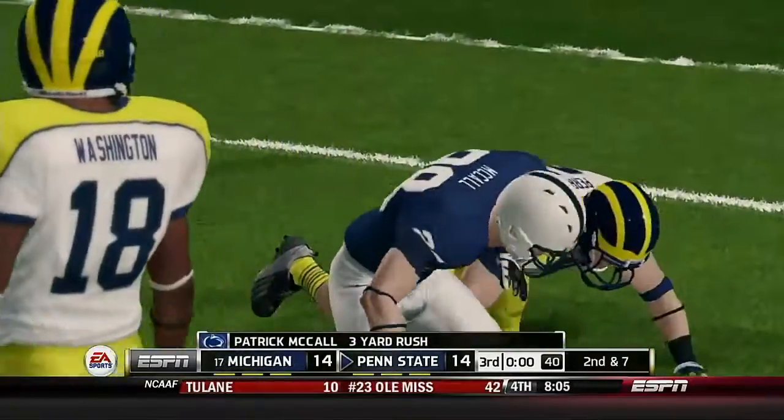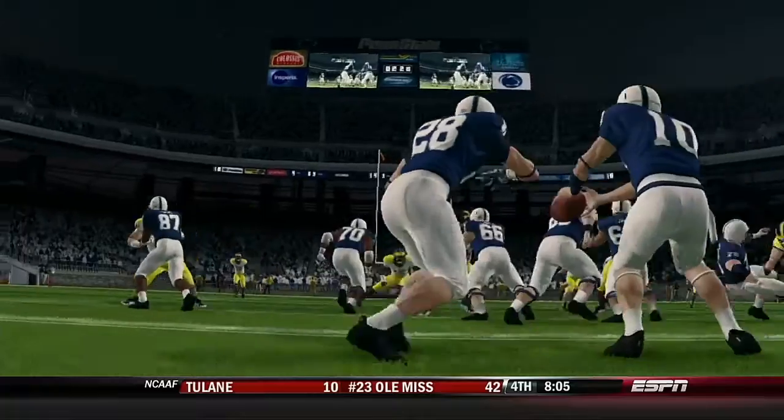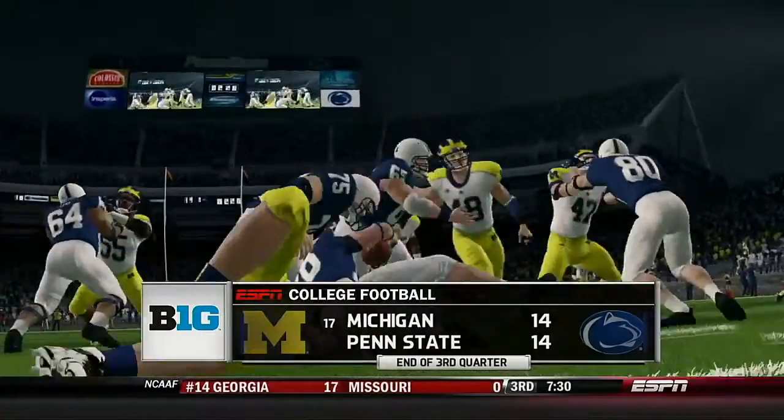And he makes it out to about the 24-yard line. So at the end of 3, 14 apiece.